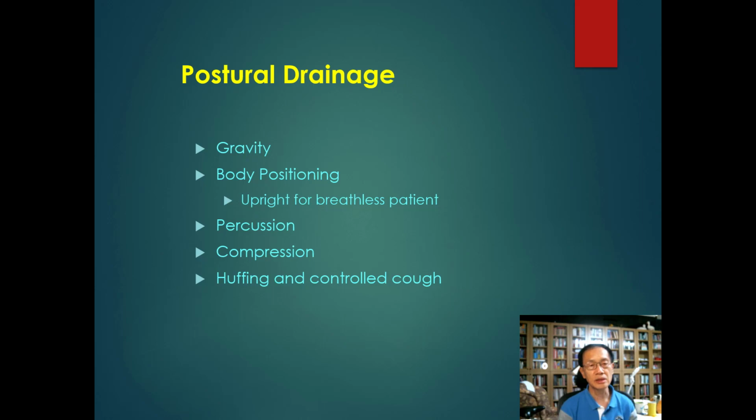Percussion of the chest loosens the secretions from the airway walls. Compression helps mobilize the secretion faster. Huffing and controlled cough will bring out the phlegm.